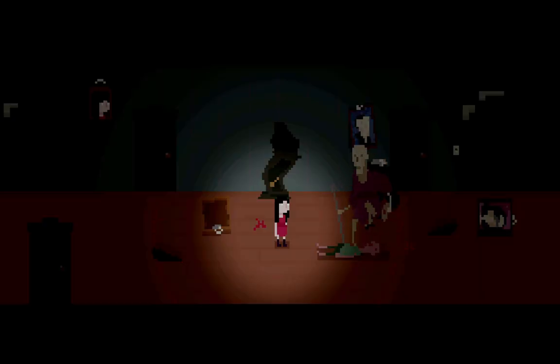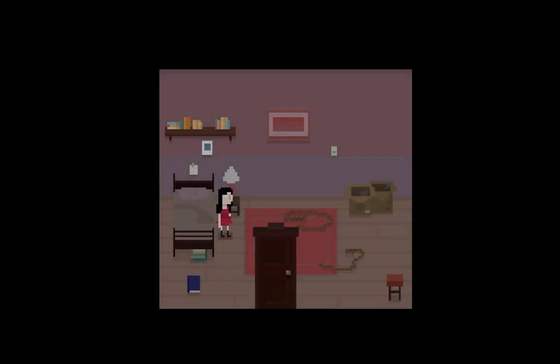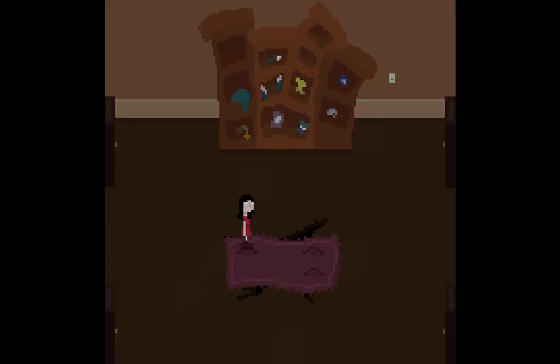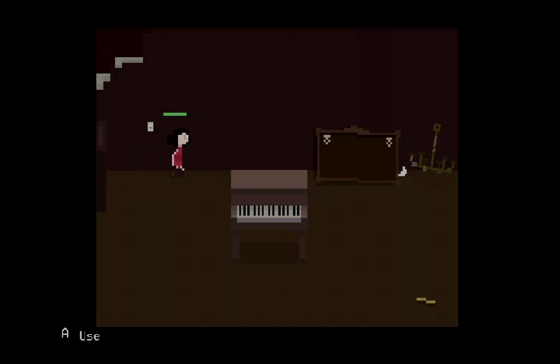Now, there is only one ending to obtain. To do so, you must get James, Lisa, and Toby on your side to kill Jizo. Now, let's see how. First, begin by going to the main room and stepping on the bumps on the carpet in the following order. Then, go to the music room and sprint and hide behind the fallen painting.